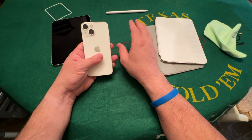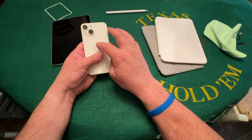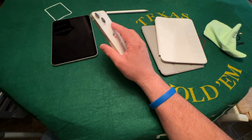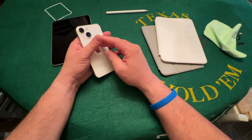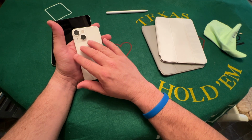Probably somewhere between 10 to 20% of the battery left, it will make it, but you've got to really manage the battery well. I have an Apple Watch. I'm going to utilize my Apple Watch more, and I'm going to make some shortcuts on what I'm going to do and won't do with it.